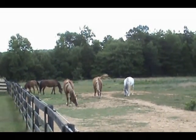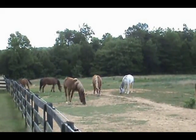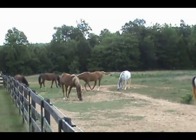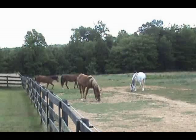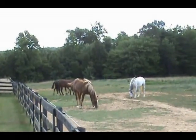This can be done in a round pen or a square pen, on a lead line, lunge line, or wherever you might be. Special equipment? No. We need to correctly, quietly, and unemotionally direct our energy the same way these horses are relating to each other. It doesn't matter where you are or what equipment you have.